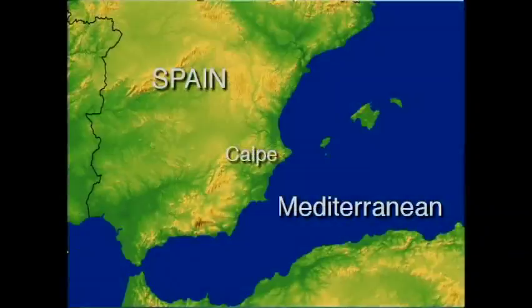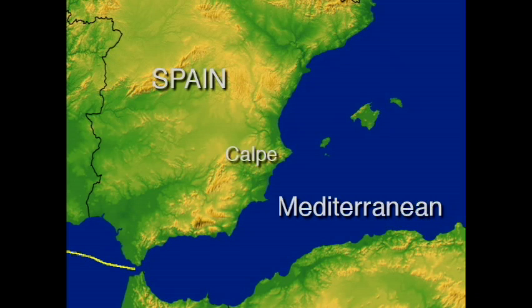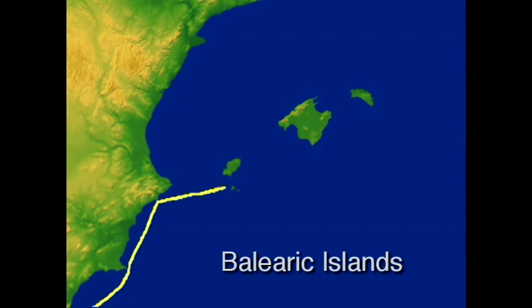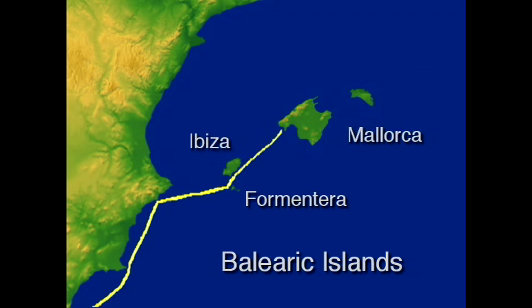We entered the Mediterranean Sea through the Strait of Gibraltar and sailed along the Spanish coast as far as Calpe. From there, we headed offshore for the Balearic Islands, about 70 nautical miles, stopping first at Isla Formentera, then Ibiza, and now Majorca, the largest of the islands, about 100 kilometers wide.